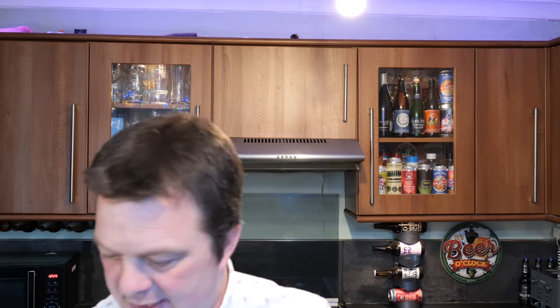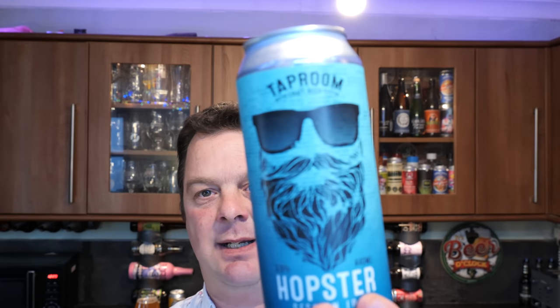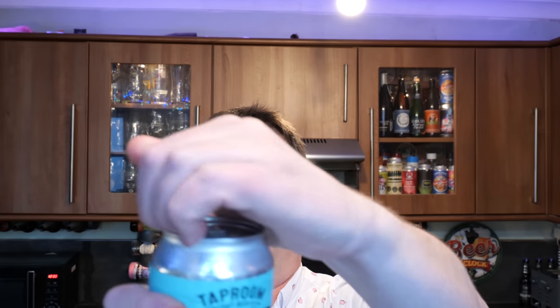Right, moving on to the Session IPA, the Hopster. Now, I believe this is brewed by Robinson's. Here we go.